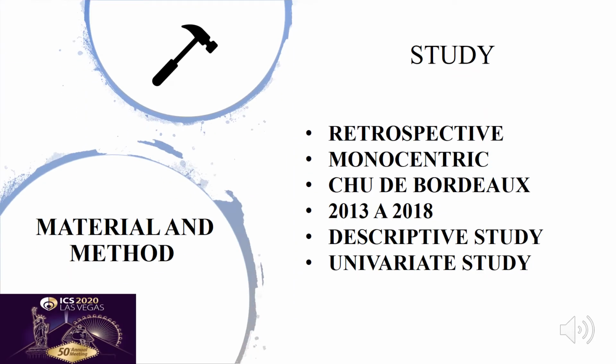Our study was descriptive and observational, supplemented by a univariate study in order to know the impact of professional practices on morbidity, specifically on infectious morbidity.